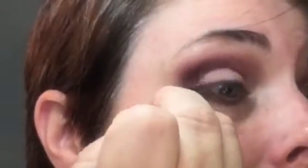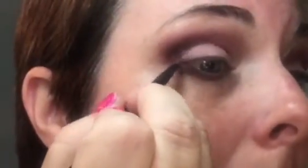You see my eye so wrinkly? Yeah, I just turned 48. Makes you feel super young when your eye's all wrinkled up and moving when you're trying to put your eye makeup on.